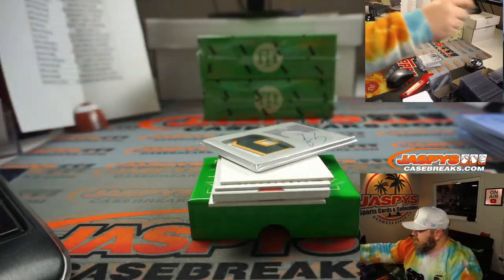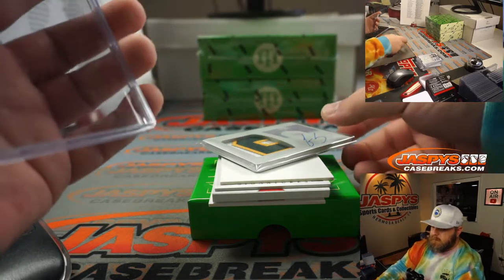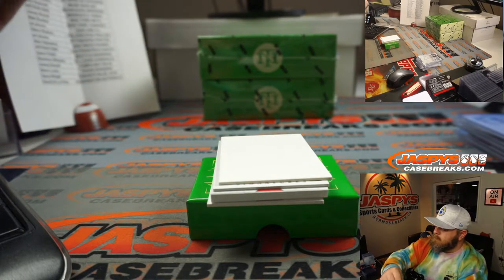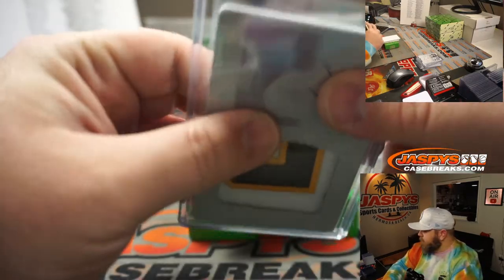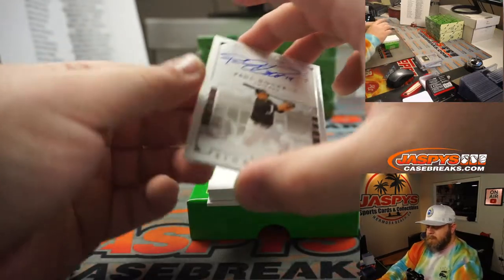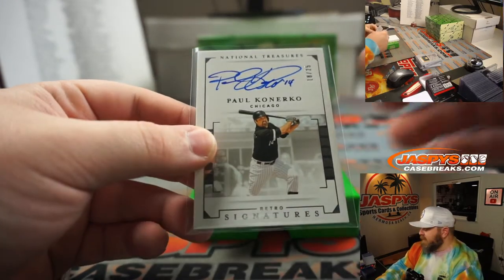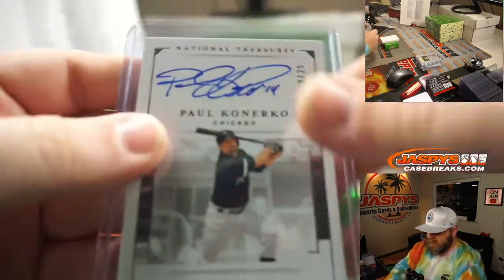Too thick for the 190? Interesting. Let's go 260, I guess. There we go. That's a 260. Paul Konerko, 18 out of 25. Chicago White Sox, Jack Townsend. Nice signature there, too. Right, look how good that is.